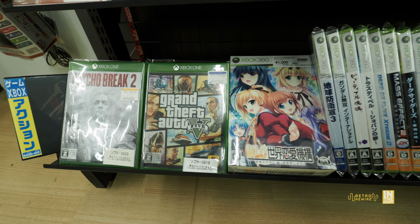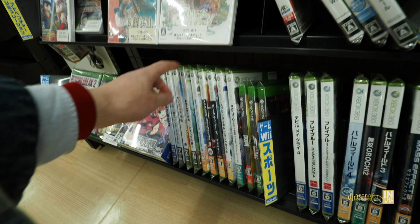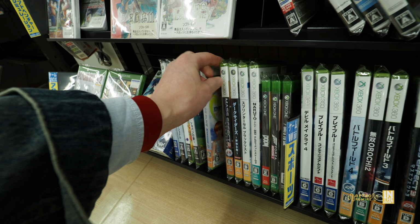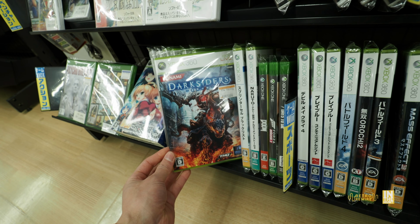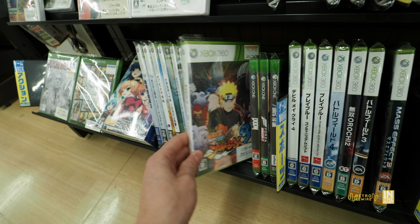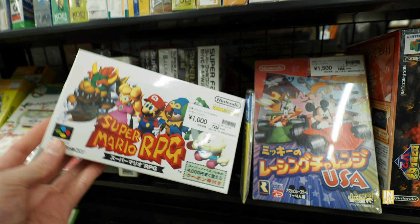This is like the Xbox One and 360 games. Definitely a lot of interesting little titles. We have Mass Effect 2, which is a freaking awesome game. And Darksiders. Didn't actually expect to see Darksiders way out here, but anyhow, let's make our way to the Super Famicom boxed games.